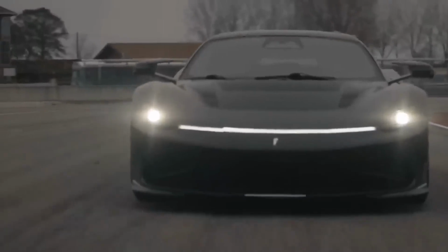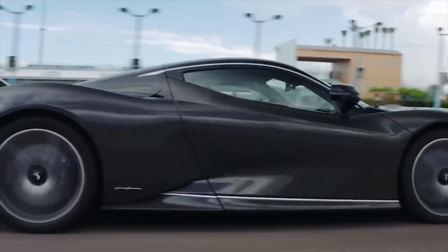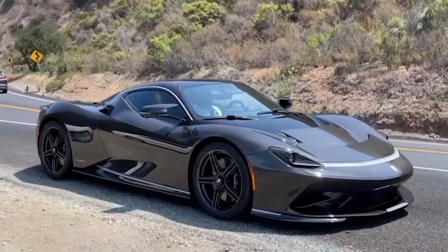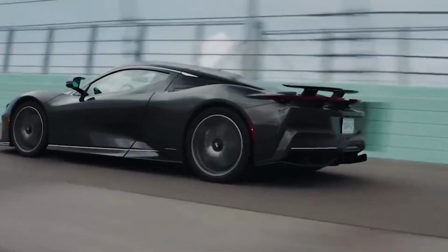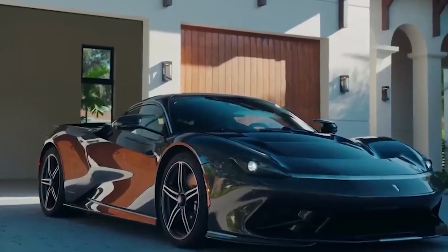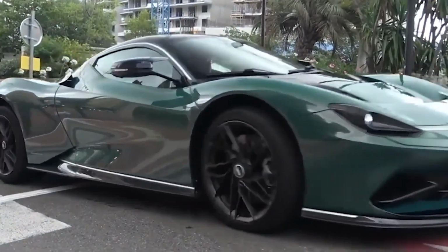Pininfarina Battistas are faster than Formula 1 cars racing today, reaching speeds of 62 miles an hour in under 2 seconds and 186 miles an hour in under 12 seconds. You can also enjoy zero emissions for more than 310 miles. They come with 120 kilowatt-hour battery packs, 1,900 horsepower from 4 electric motors, and 5 drive modes: Calma, Pura, Furioso, Energica, and Carattere. And the best part? They're road legal. According to the manufacturer, they are the most powerful road-legal Italian cars ever made.